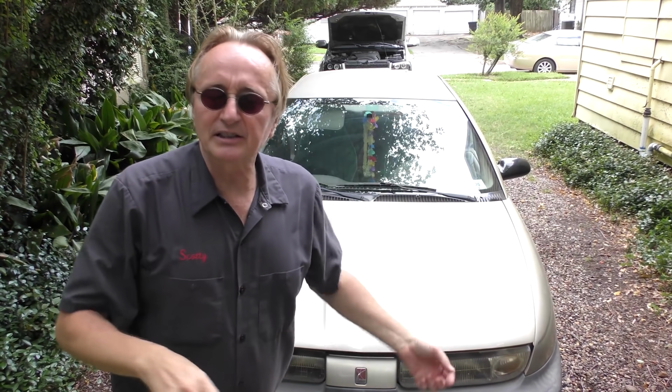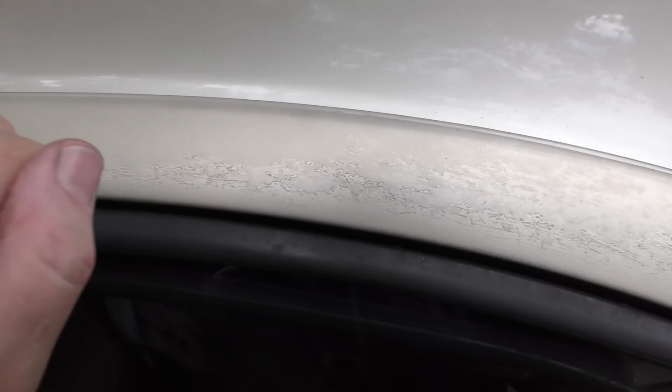1998 Saturn. Now this one's still on the road, but barely. The transmission's starting to go out. Theoretically, they were supposed to be revolutionary cars. Saturn touted they wanted to be your car company, but really, it was just a spin-off of GM. They had interesting new stuff, such as plastic fenders, plastic doors. You can see the paint comes off of plastic pretty easy though. As you can see here, the paint on the plastic is crap, but the roof is metal and the paint's still good on the roof.